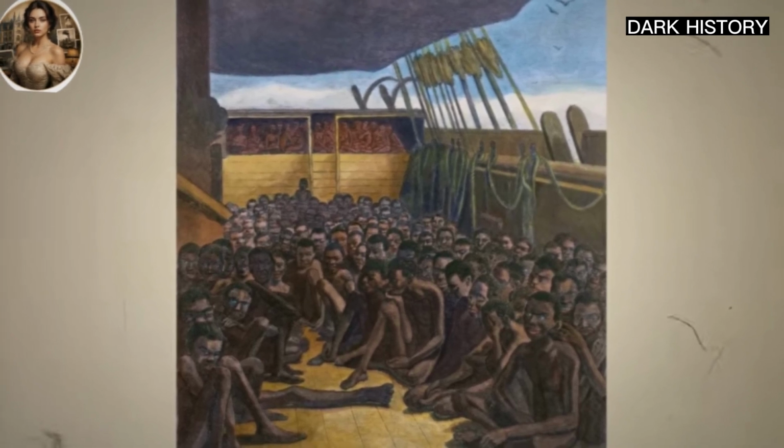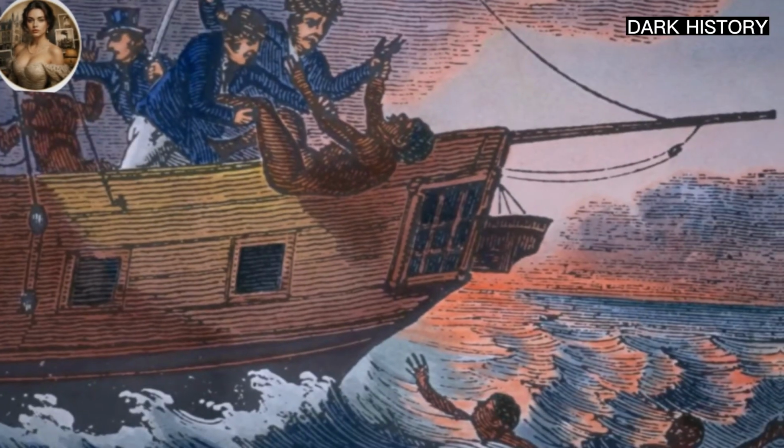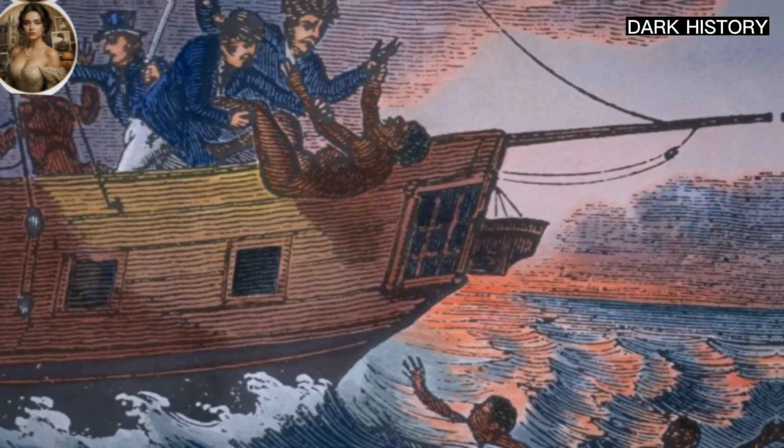After Union troops captured New Orleans, groups of formerly enslaved people reached military camps seeking freedom.